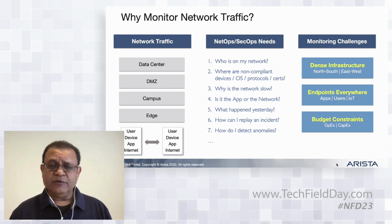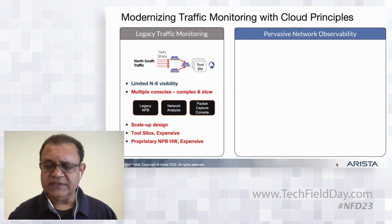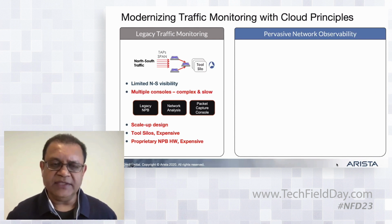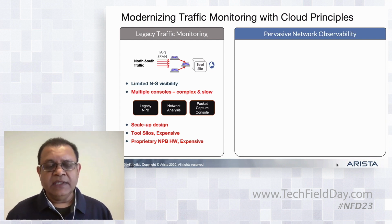And the other is how rapidly can we do this? Oftentimes the network is the first one to get the blame, right? So proving the network's innocence or reducing the mean time to innocence becomes very, very important.